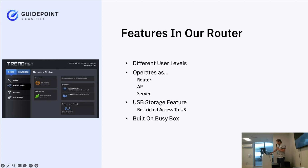And a thing to note is it's built on BusyBox. For those who may not be familiar with IoT or embedded systems, BusyBox is a very lightweight Linux distribution that is specifically designed to be cheap and lightweight on a system, especially when you have a system like this where memory is limited, storage is limited, and you need to optimize all of that.